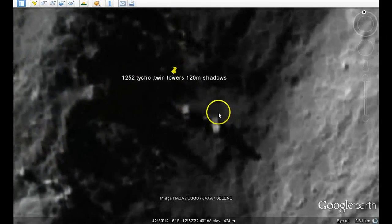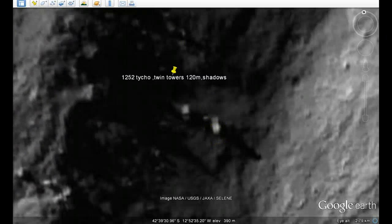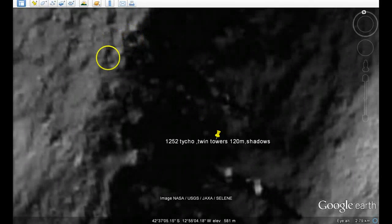These are very tall towers that have escaped the sensors. They're about 120 meters, which is about 40 stories. Very long shadow. It's in the canyon, and there's quite a few towers on the edges of the canyon. So it's very common on all the architecture to have these towers on edges of craters or canyons. Quite a few there that have been blurred out.